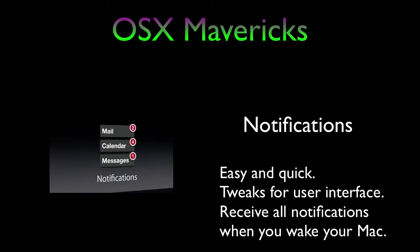So when you return to your Mac when it's in a sleeping state, you also get all the notifications received when you were gone and a brief summary before even unlocking. It will combine all the messages and all your FaceTime calls into the lock screen.